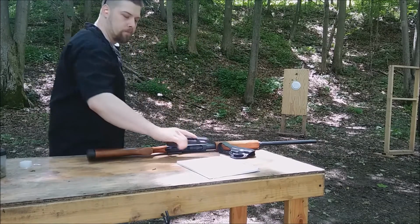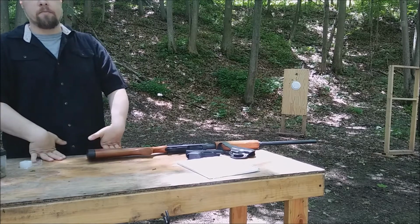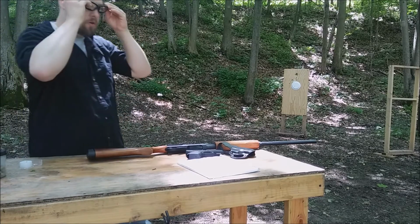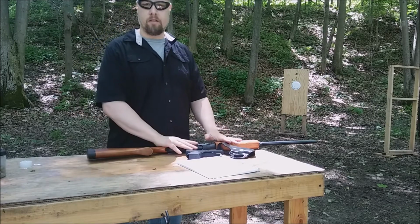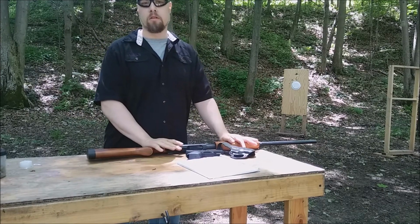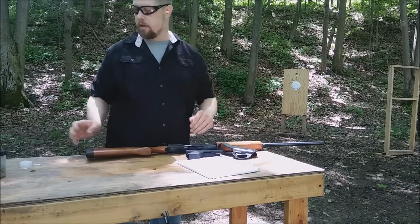Two through the same hole. Okay, now let's say it's nighttime. That's where you're going to have a little bit more issue here. If you try to hit something at nighttime with that shotgun, it's going to be a little bit more difficult unless you have a shotgun mounted light or a rifle mounted light.